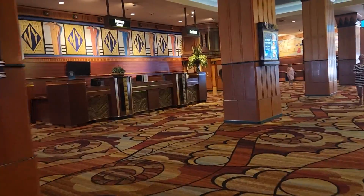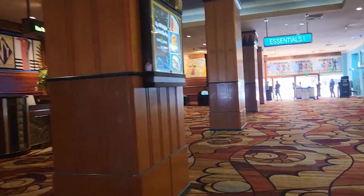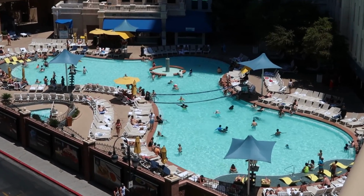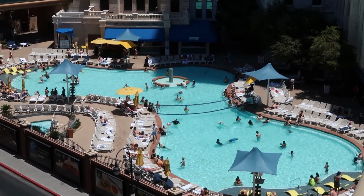They got the bell desk for your luggage if you need to store it, a business center, a car rental here, and then straight ahead will be the pool area. The pool is a bit smaller for, I guess, Vegas standards, though. I feel like that's important to know if you're coming in the summer. You're definitely going to want to use the pool.